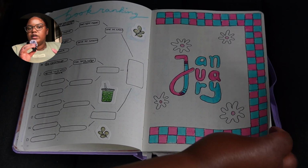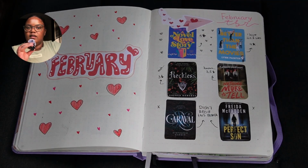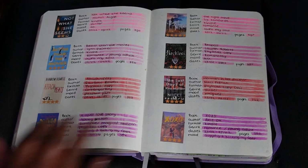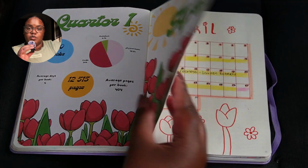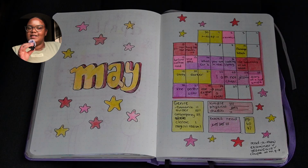So you have January, where I have a pink and blue theme. February, that has a lovey-dovey heart theme. March, that has a party theme. April, that has a spring theme. And May, that has a stars 90s theme.